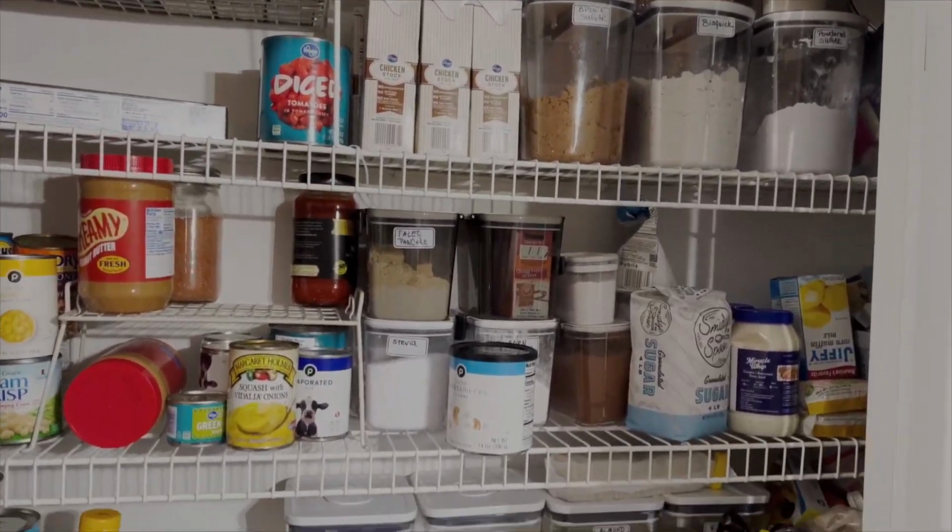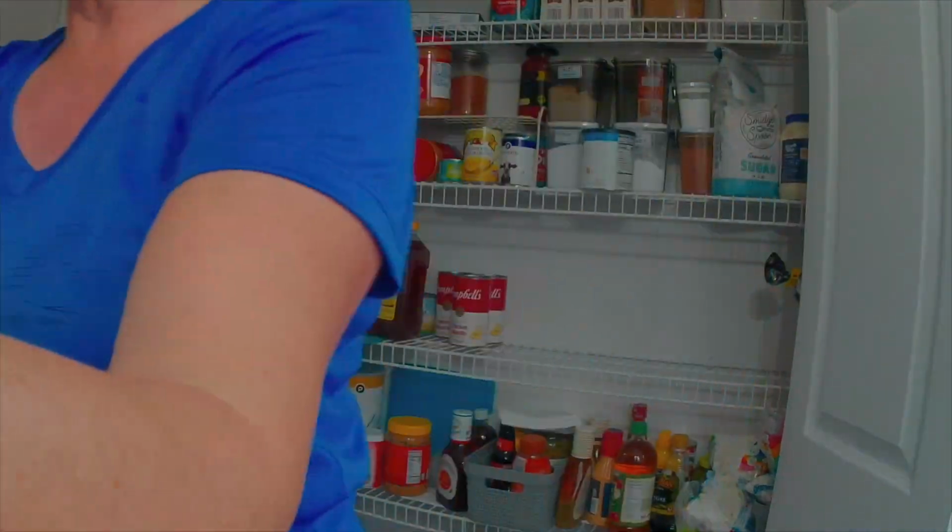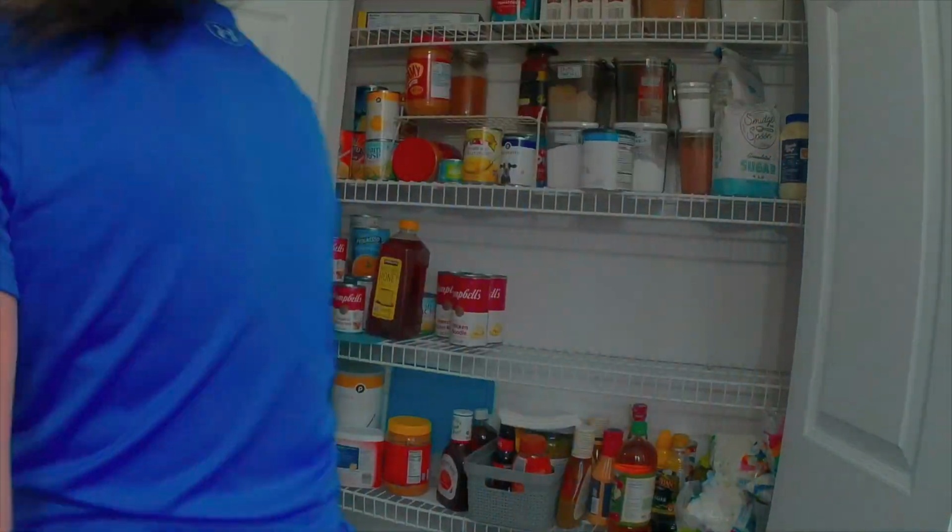On to the kitchen pantry. I removed all the items and checked for expiration dates. There were very few items that had expired.